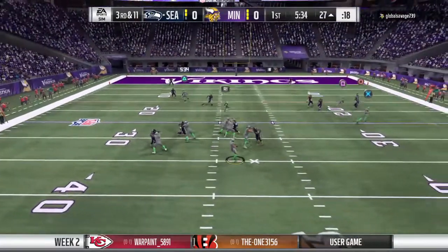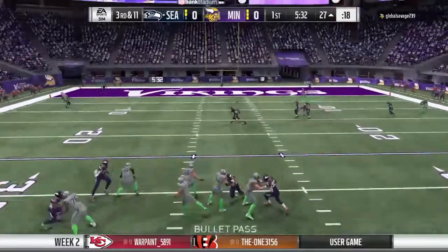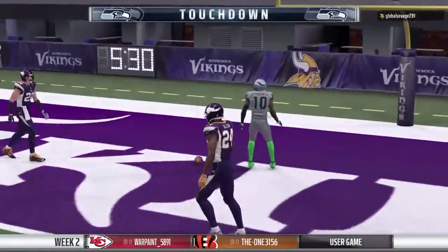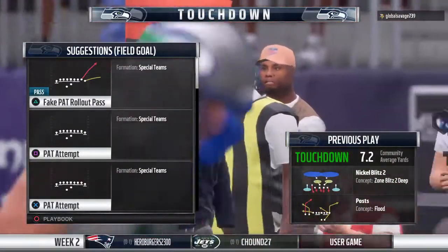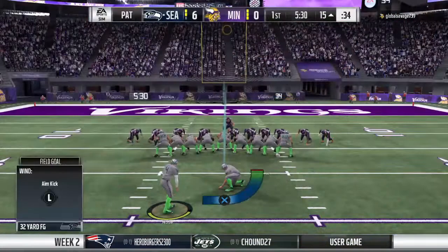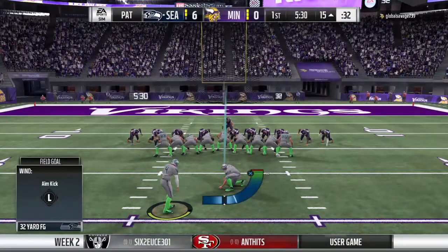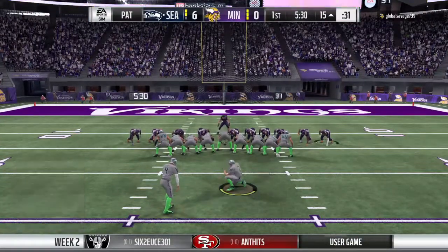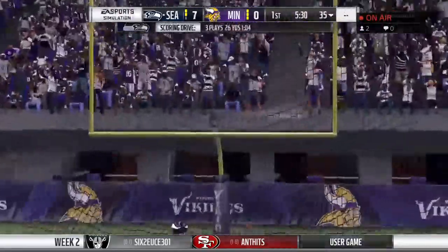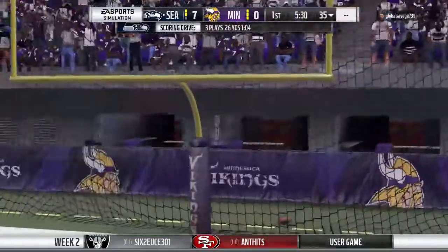From the gun, it's Wilson. A swing pass caught, and he is in for the Seattle touchdown. Paul Richardson, his first touchdown of the new season, and the Seahawks have taken a first-quarter lead. And this will give the Seahawks a 7-0 lead.